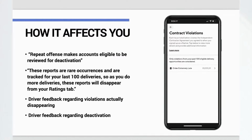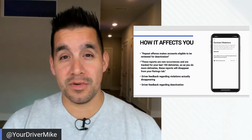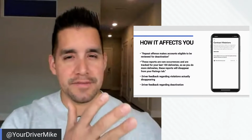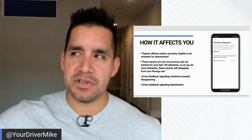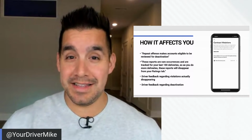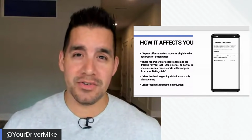And a point at the end there. These reports will disappear from your ratings tab. Now, here's what my research showed. Again, just seeing what other drivers were really saying, because sometimes, speaking from just opinion here, what I see of the driver experience on the Dasher app isn't exactly what happens based on what DoorDash is laying out here. And what I mean there is that drivers are not seeing this disappear. Again, they are not seeing this disappear after 100 eligible deliveries.